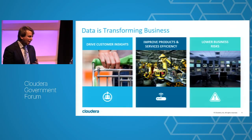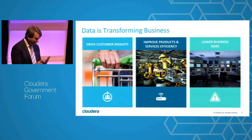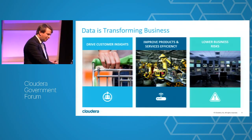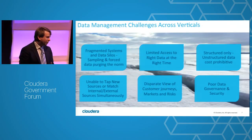At the same time, Cloudera is seeing a couple of key themes about how people are trying to use data. Firstly, customer insight, this interest in the customer journey, the interaction with the brand, the ability to improve products and services to take this vast amount of data, a lot of IoT data coming in now as well, and then the business risk side, just taking risk out of the business. So there are a lot of challenges with the existing way you do data management.